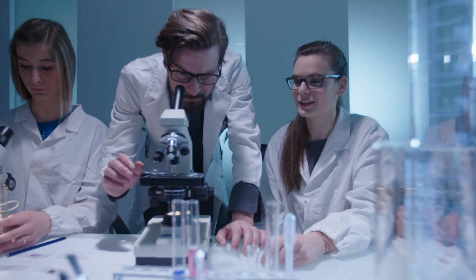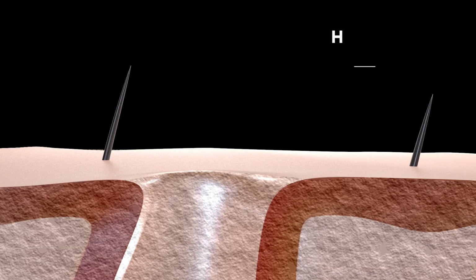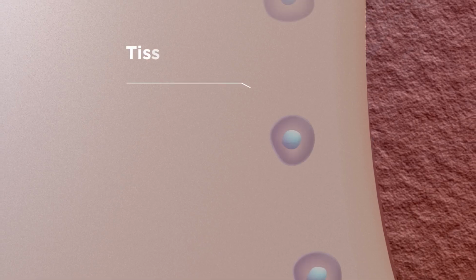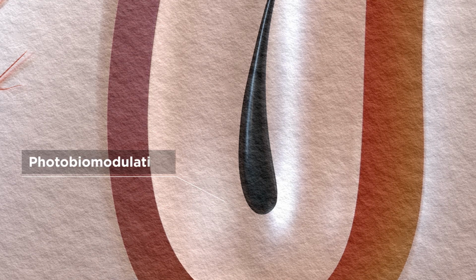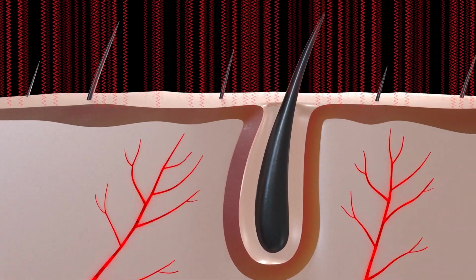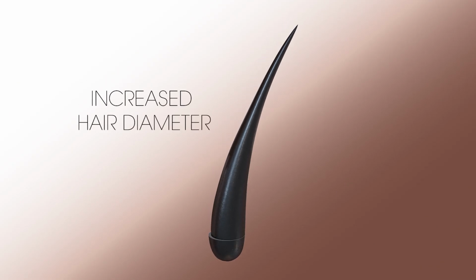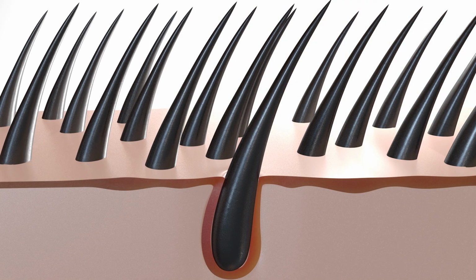Mad scientists develop lower-level lasers in an effort to take over the world. No, seriously, some really smart doctors figured out that if you expose your scalp to a specific wavelength of light, it stimulates the cells that grow and strengthen your hair. Miniaturized hair follicles are revitalized to a healthier state through photobiomodulation. Using 650 nanometer light, the high-efficiency lasers help to encourage blood flow and rejuvenate cell growth. As a result, with continued use, you'll see slower hair loss and increased hair diameter, leading to a thicker, fuller head of hair. Pretty cool, right?